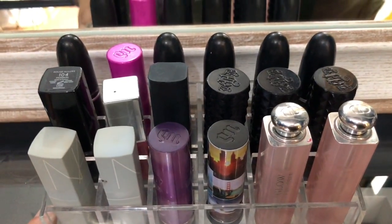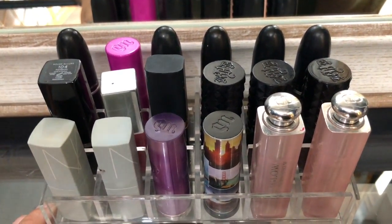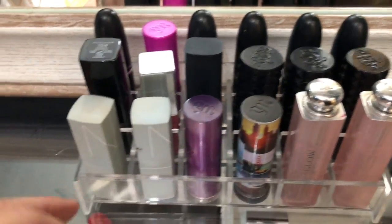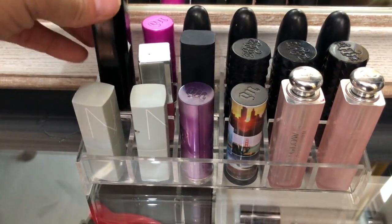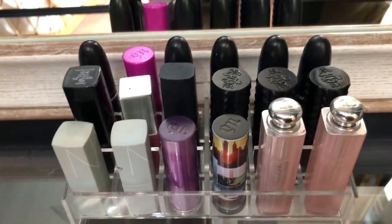So those are just the lipsticks that I have. Lots of NARS, Urban Decay, Kat Von D, some MACs, Christian Dior, and I have one Chanel, which is just the classic Chanel red. It's always pretty, especially around Christmas time. I love that color. So there's that.